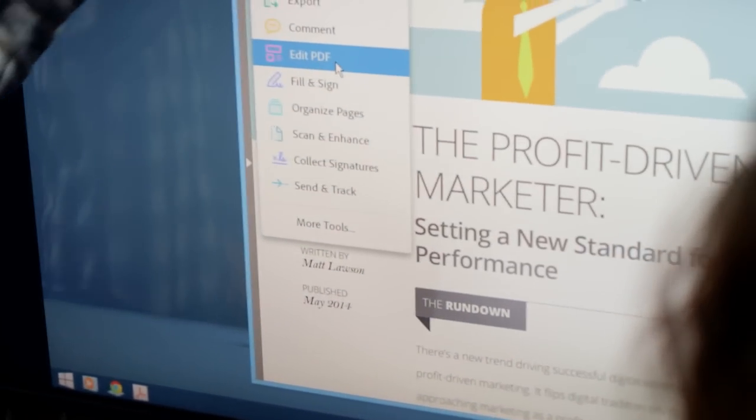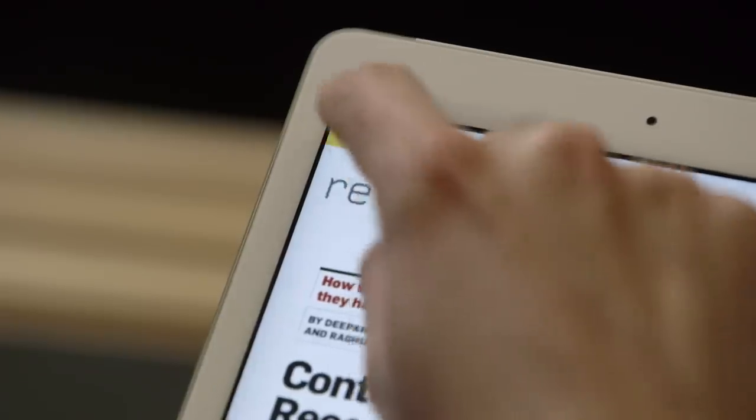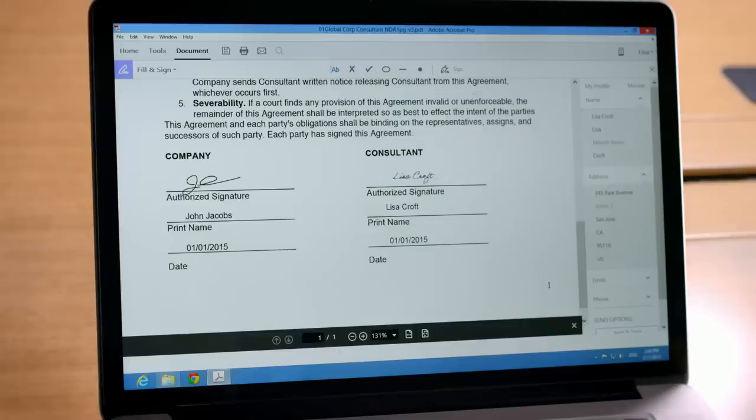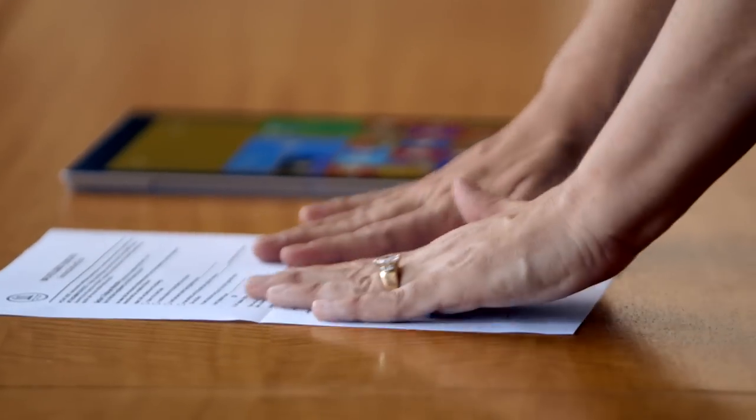A lot of folks use paper because it is something they can touch. It's physical and they're comfortable with that. And so when we looked at the touch interface, I should just be able to use my finger, type in the information that I want and move on, just like I would do with paper. A big focus is not only on what you can do to the PDF, it's what you can do with the PDF.